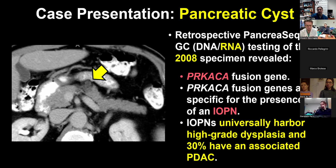And interestingly enough, we subjected PancreaSeq GC testing to this patient's 2008 specimen, which actually identified a PRKACA fusion gene. PRKACA fusion genes, again, are associated with intraductal oncocytic papillary neoplasms. And IOPNs universally harbor high-grade dysplasia, and 30% of patients will have an associated adenocarcinoma. So with that data, we were obligated to tell the patient's gastroenterologist.